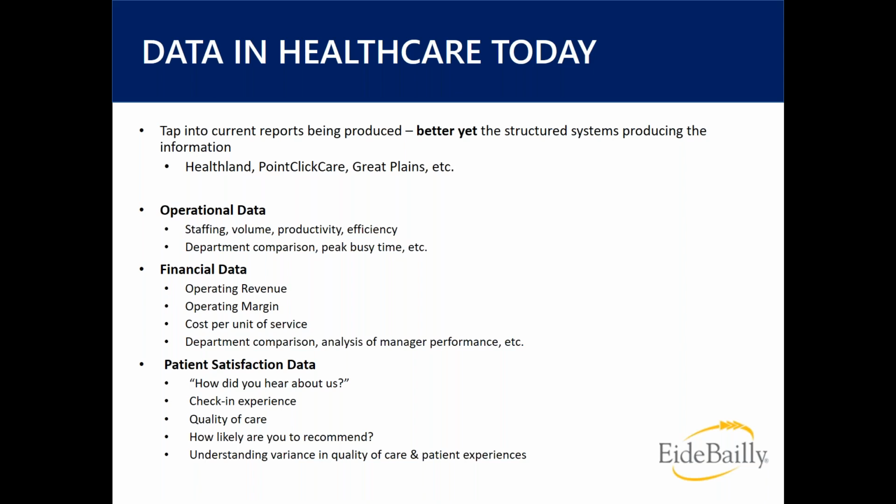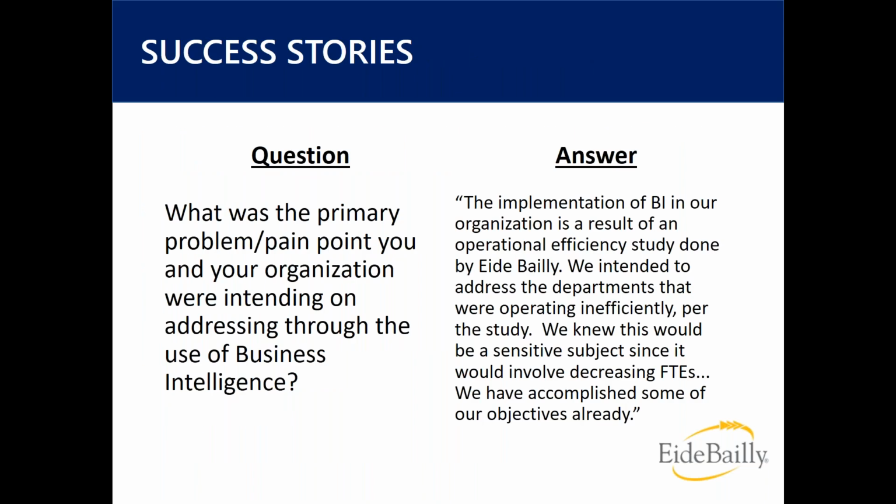And I'm going to jump back to this screen here in a moment, but I wanted to present a Q&A, an exchange that I had with someone that we're working with right now in a business intelligence process, and that's Granite Falls Hospital. So my question that I had posed to them was, what was the primary problem or pain point you and your organization were intending on addressing through the use of BI? And what they responded with was pretty revealing, I think.